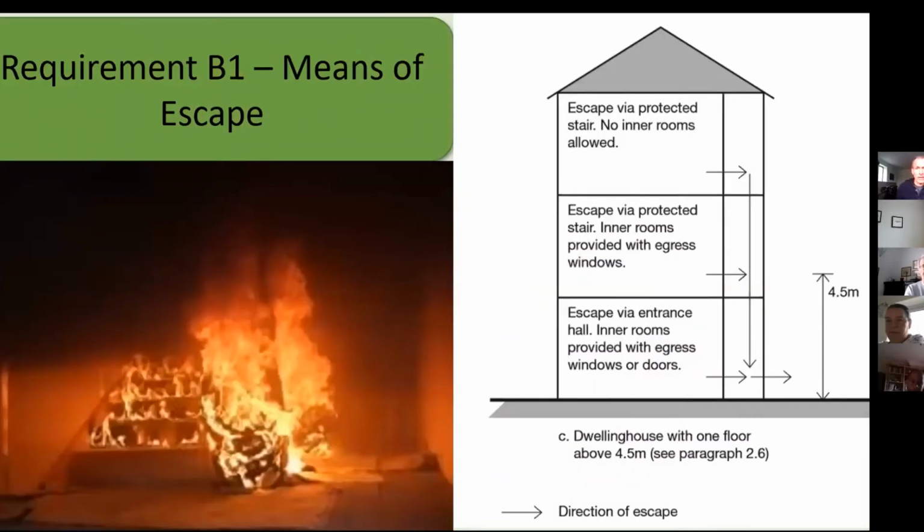On to means of escape. And as you can see in the diagram taken from Approved Document B, the requirements for means of escape from a house with one floor more than 4.5 meters above ground level is more onerous than for no floors above 4.5 meters. And of course it becomes more onerous still if there's a floor over 7.5 meters. We're not going to cover that today because we've got enough to be getting on with.